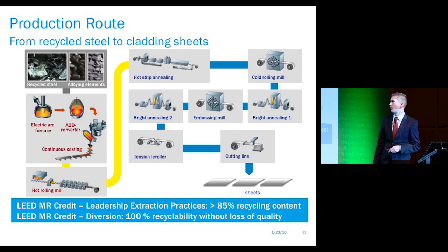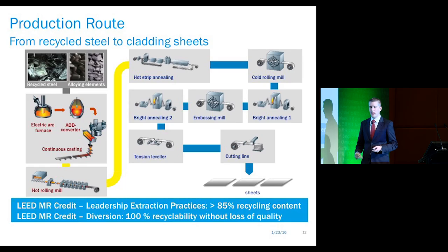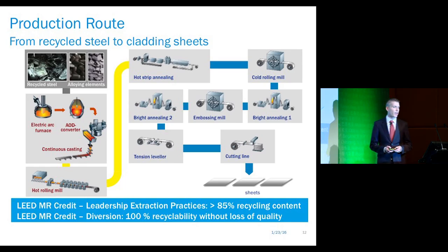And this then goes to the tension leveler, which is a very, very crucial facility in the facade production, because this is the facility that is responsible for the flatness of the material. And after that, it goes to the cut-to-length line, where we cut the sheets into the required dimension.